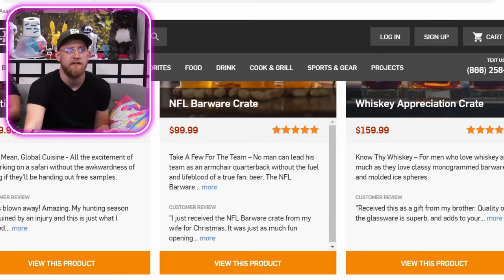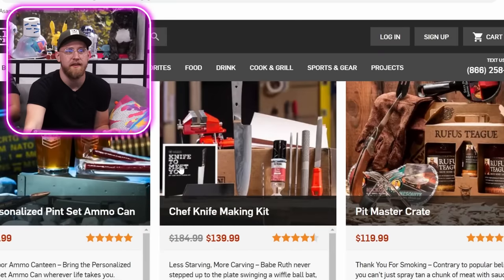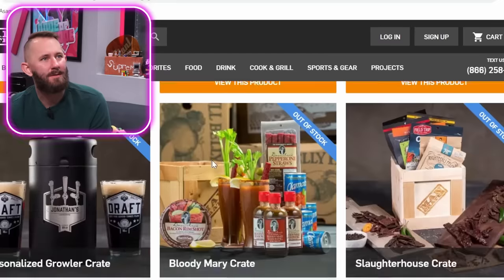Now I have to figure out something I can get for $100 on their website really quick. Exotic meats crate. Wow, this is the most manly thing ever. Is it just me, or do you not like man crates either? I might get whiskey or something. All right. Whatever. If I get something, then I'll show you guys right now.